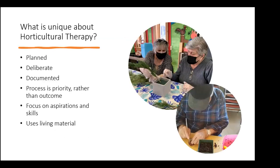So horticultural therapy is planned, deliberate, and documented. An important distinction is that the process forms the therapeutic activities rather than the final product. It's concerned with the needs of the individual and the whole person, rather than with a disease or disability. It focuses on aspirations and skills, rather than deficits and symptoms. What sets it apart from other therapeutic programs is that it uses living material, requiring nurturing and care. It also encourages an awareness of the living external environment.